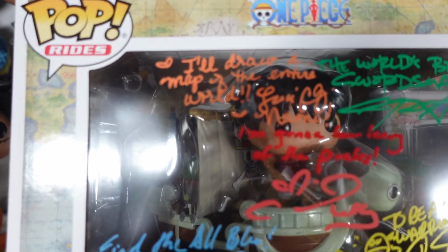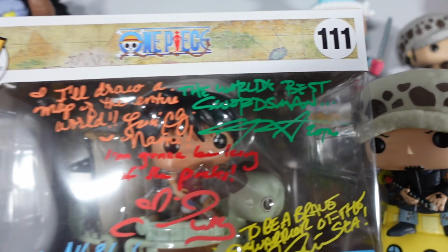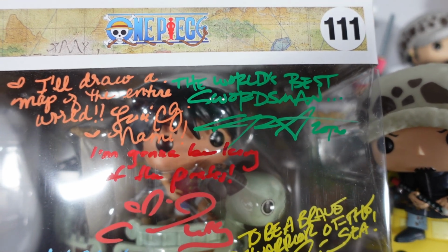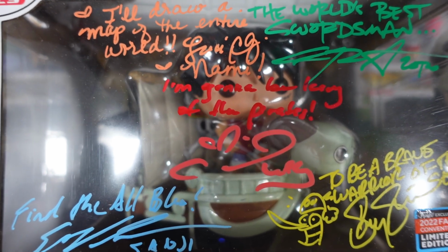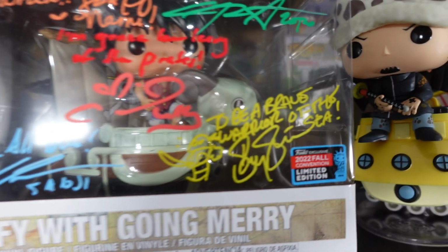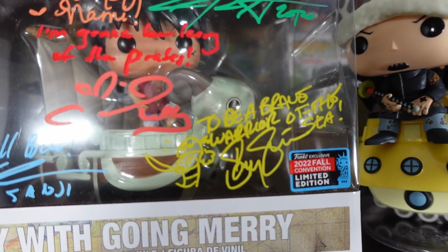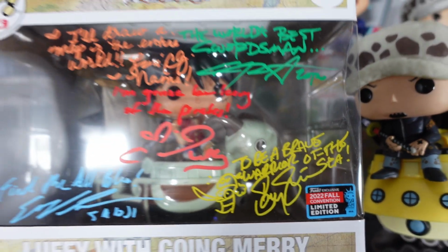We've got Nami signed by Luci Christian. I'll draw a map of the entire world. Zoro signed by the legendary Chris Sabat, the world's best swordsman. Luffy himself signed by Colleen Clinkenbeard. I'm going to be king of the pirates. Sanji signed by Eric Vale. I'll find the All Blue. And Sunny Strait signed Usopp, with a little drawing as well. To be a brave warrior of the sea.